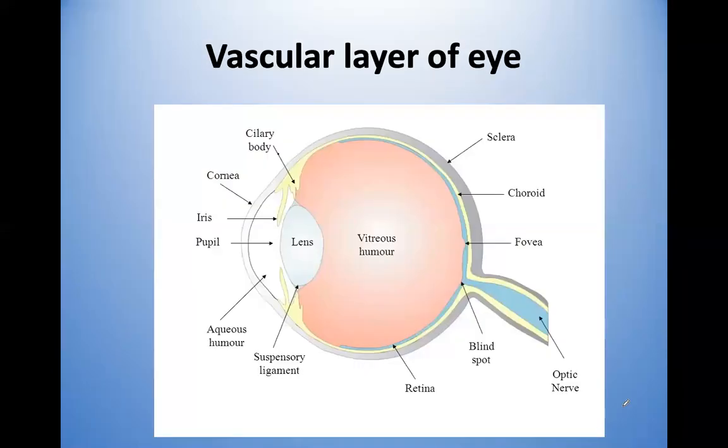So here is our picture, guys. Choroid layer in the back, come in front. Here is my ciliary body. These are my suspensory ligaments on either side, right? At the center, you have your lens. Coming farther in front, you have your iris. And at the center of the iris, the opening, that's your pupil.